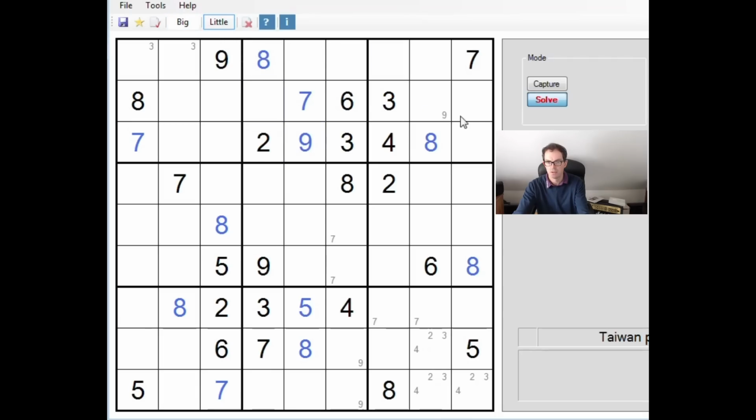Let's see, 9s in there. We need 1, 5 and 6. We're going to get our first 1 here. We need 1, 5 and 6 across this row. And here we have a 5 and a 6 in the column. So that must be a 1.